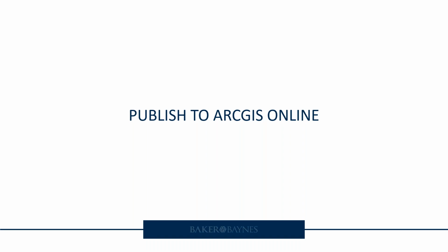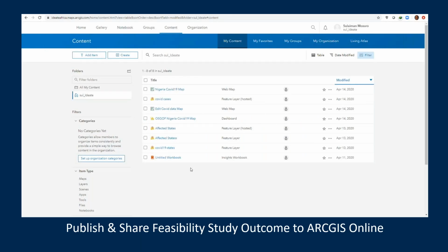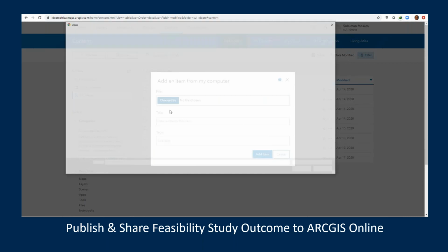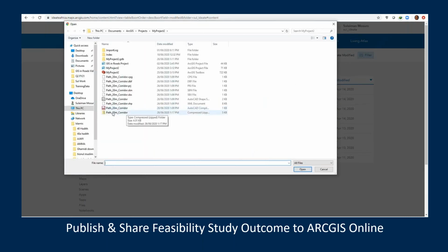The last one is to publish it to ArcGIS Online. So we've been doing it currently in ArcGIS Pro. Now, all we've got to do is publish it online, meaning we need to go and select the data where it is saved on our desktop, so you can see from computer. So we will go and select that raw file. So you can see there it is.